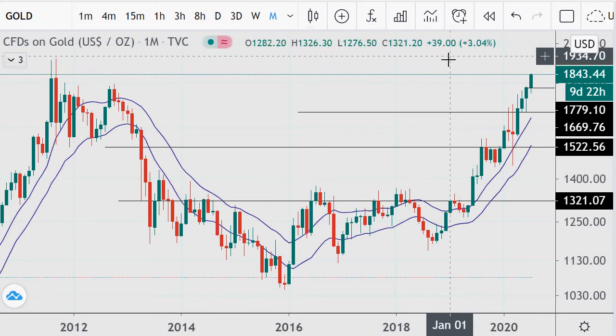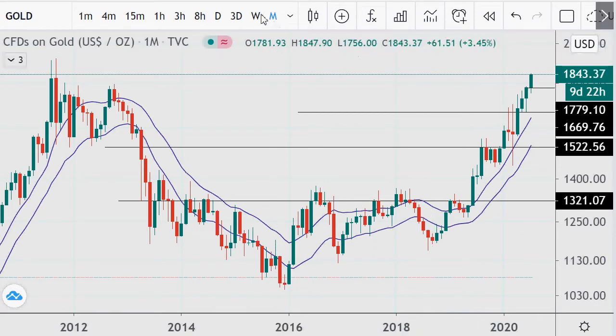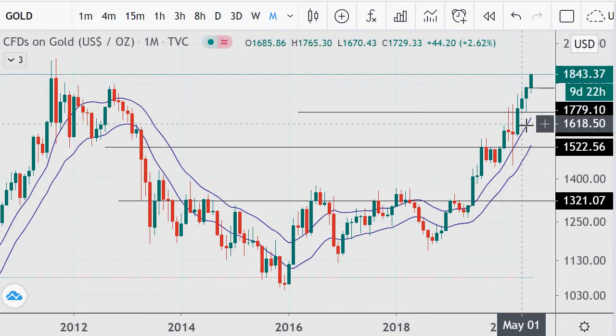We're about 4 or 5% from the nominal all-time high in the US dollar number as it continues to accelerate on the daily time frame. Let's move on to silver.